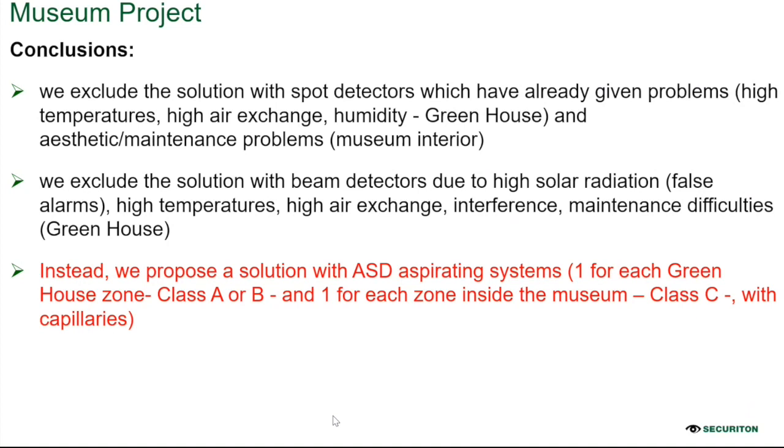So for all these reasons, we propose a solution with ASD aspirating systems. One for each greenhouse zone. The museum was quite big and configured in class A or B because of dilution, we need to have more sensitivity. And one ASD for each zone inside the museum, configured in class C, so normal sensitivity, and using capillaries.